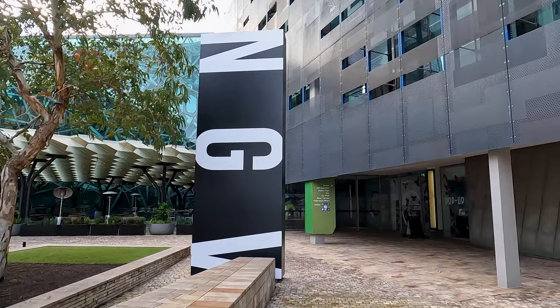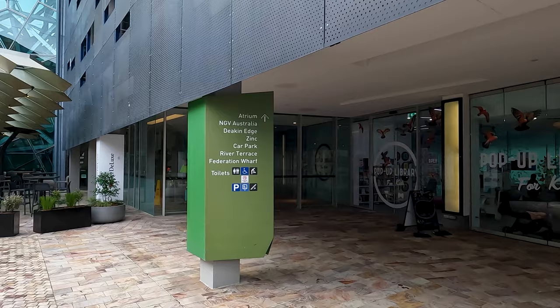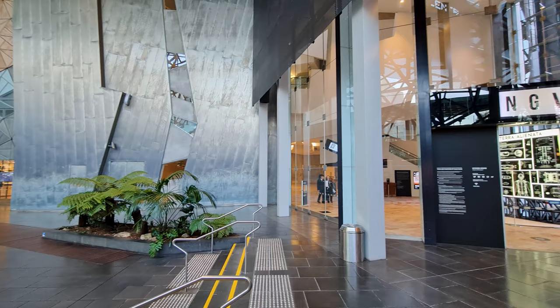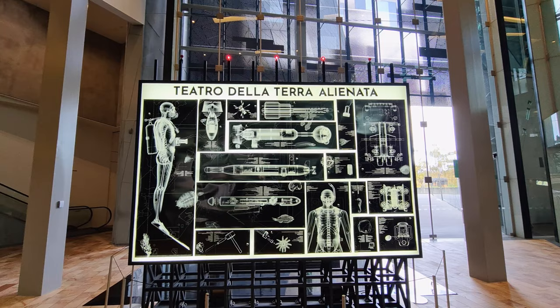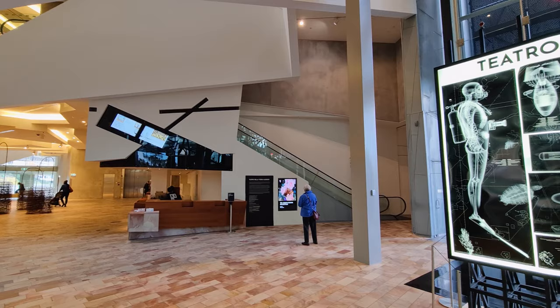Ian Potter Centre, NGV Australia. The Ian Potter Centre, NGV Australia at Federation Square is the home of Australian art, with superb collections of Australian Indigenous and non-Indigenous art from the colonial period to the present day. It has more Australian art on permanent display than any other gallery in the world.